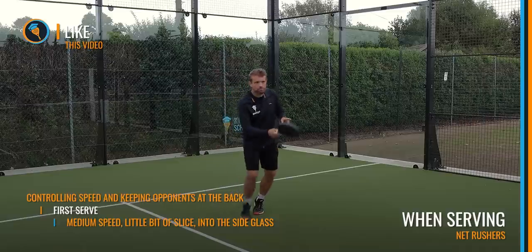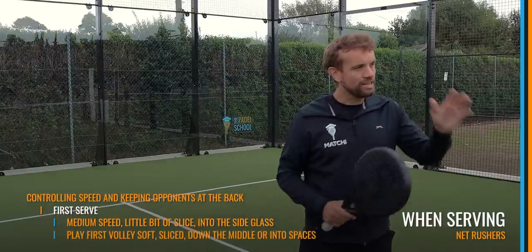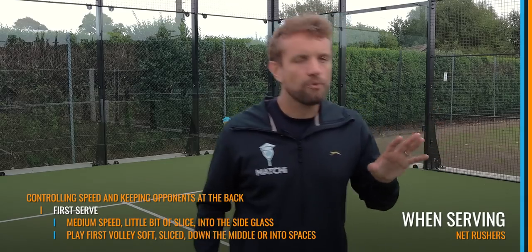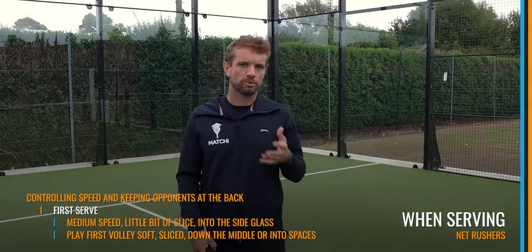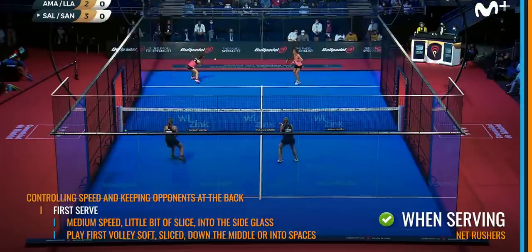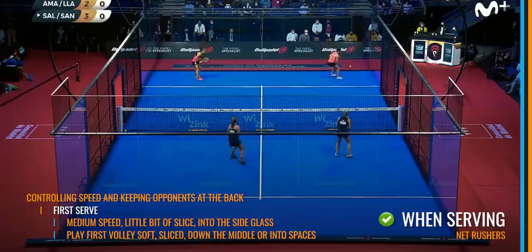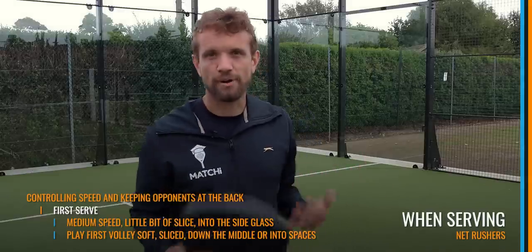But then when you come forward, here you want to play that nice first volley, a little bit soft, a little bit of slice, forcing them either to the back center or to a space that you've created with your serve. If you come in and you hit your first volley fast, or you try and hit a drop shot, you try and hit short, or you mistime your volley, then it will allow them to pounce on that net or to hit fast back to you.